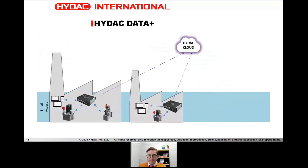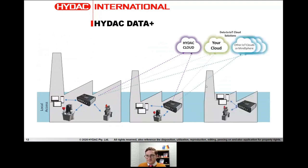And then you might have another factory or another device that's physically located somewhere else, or maybe the same plant, and we can send that data to cloud. And then as you expand, we can expand. And with the cloud solutions, we can connect to our cloud or a specific cloud of your choice. So it's quite a flexible solution.